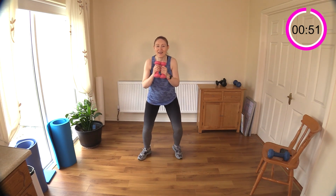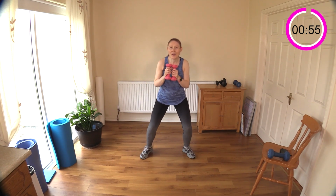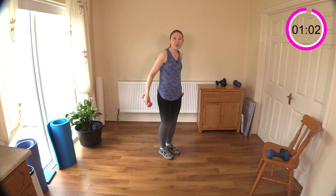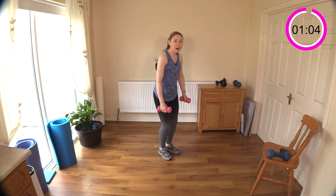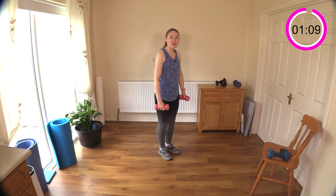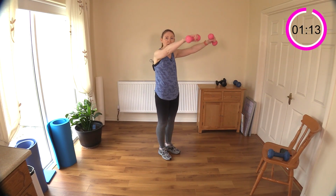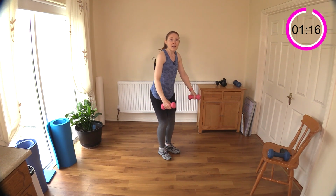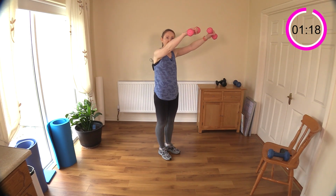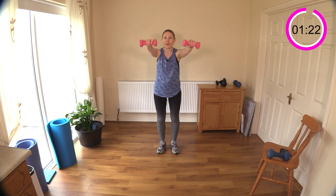Good. Narrow squat and front raise next. I love my narrow squats, as you know. You don't have to be going down too deep with the narrow squat, just do what you can with it. Okay, I'll quickly show you. You can march out there to keep your heart rate up, and then into a front raise. Stick your bum out behind you, front raise. You can do a little squat here if you don't want to go down too deep with the knees. Front raise. All right, you got that? Down we go, front raise.